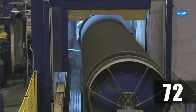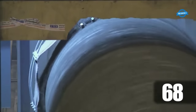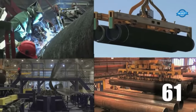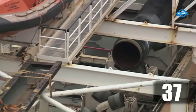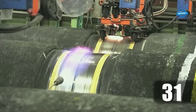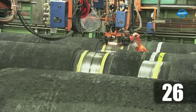Combined, the twin pipelines have the capacity to transport a total of 55 billion cubic meters (BCM) of gas a year to businesses and households in the EU for at least 50 years. As the project strengthens the EU energy market and reinforces security of supply, it has been designated as being of European interest by the European Parliament and Council.